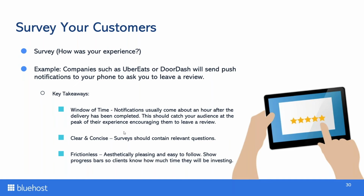But it seems like miraculously, whenever I finish my meal, as soon as I am finished cleaning up from it, I get a notification from the app that I ordered from saying, hey, do you mind filling out this survey? We want to hear, how is your meal? How is the food? How is our service? And I think there's a couple of takeaways that we can glean from that experience.